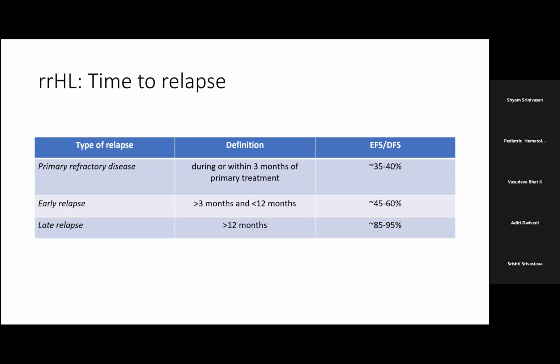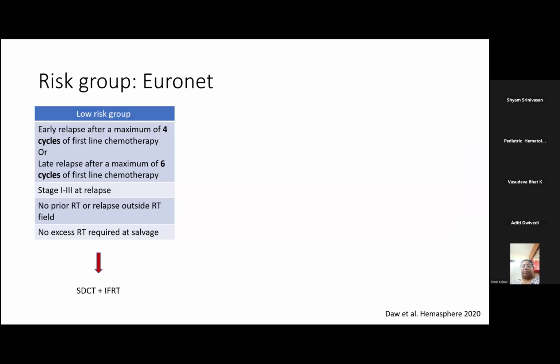Early relapses are relapses which occur within a year, and late are relapses which occur beyond a year. And the best outcomes, of course, are for the late relapses. If you were to risk group these patients, one could probably refer to the document by the Euronet group. They divide patients into a low risk group. So these are patients who have received probably minimal chemotherapy at the initial time point of therapy.